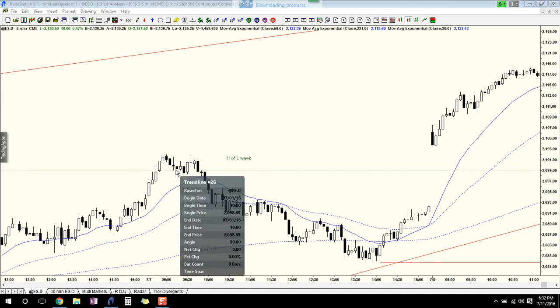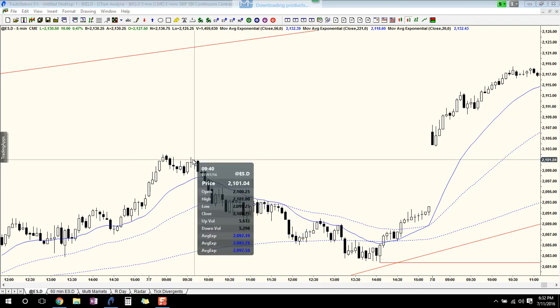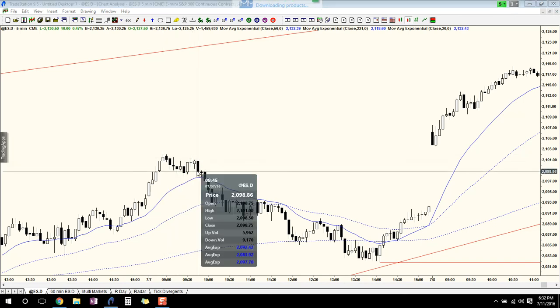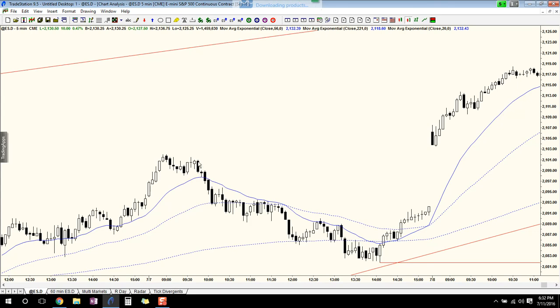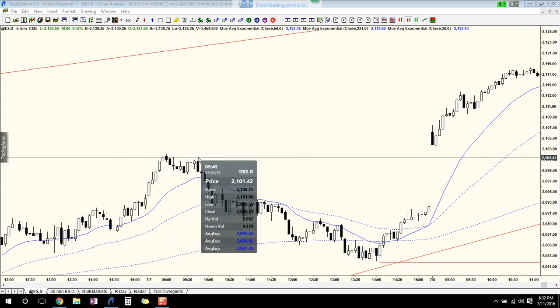Here, 4 bear bars. Just going to get rid of that. Pullback and then a test. Look what happened. Bulls who bought this high closer trapped, and then we get a bear bar. So many bears and bulls wanted to sell at the high close, it did not trigger, and it's turning down.